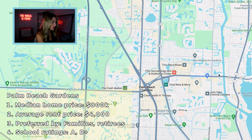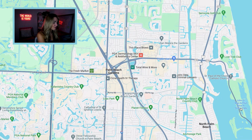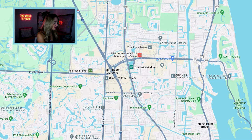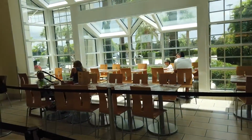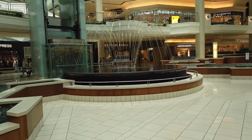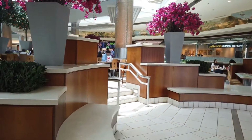All right, here we have Palm Beach Gardens. So Palm Beach Gardens is also a newer community. It was purchased in 1959 by John MacArthur. That's why you see that name everywhere. We have it right here in the Beach State Park. It actually used to be just forest, swamp, and cattle ranches in this area until it was purchased. So after that, they also built the Gardens Mall, which is a beautiful mall. Oh my God, it's beautiful. It was built in 1988 and is definitely a great place to go if you haven't been there.